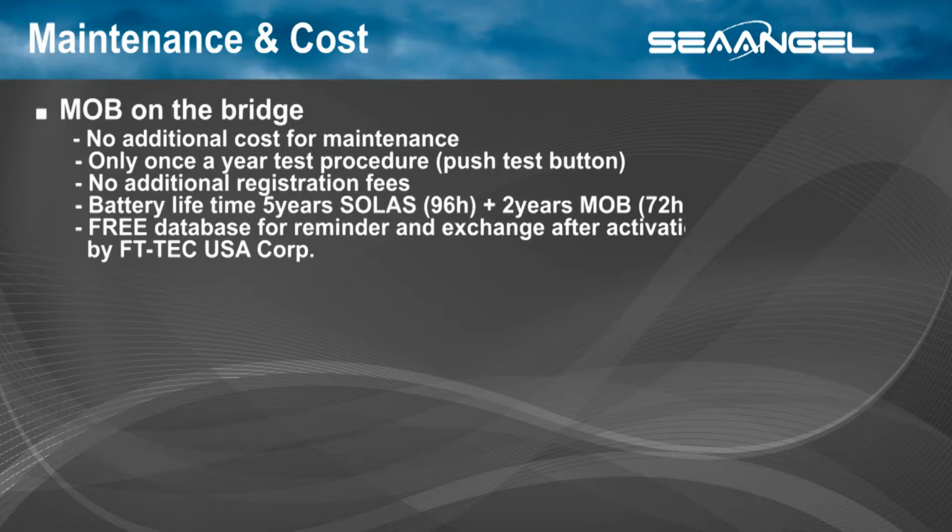The maintenance and cost for this product is easy to calculate. No additional cost for maintenance is required. Only once a year you do a test procedure. There are no additional registration fees. The battery life of this product is, according to SOLAS approval, a minimum of 5 years. We give 2 years additional as a MOB device. We also provide a free database for reminder and exchange after activation provided by FT-TEC.